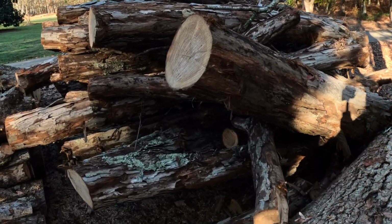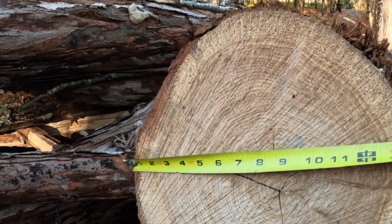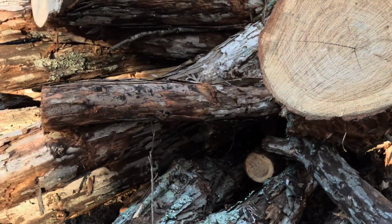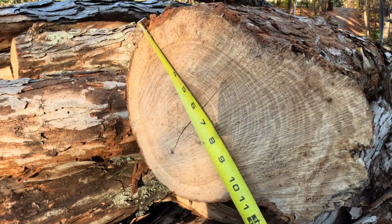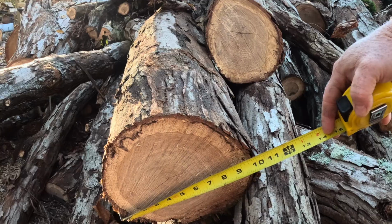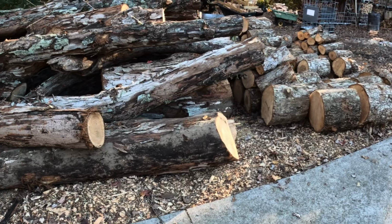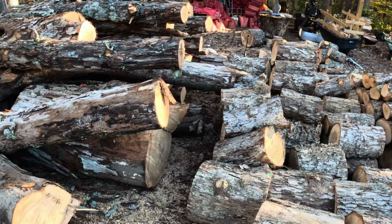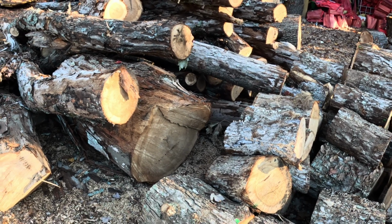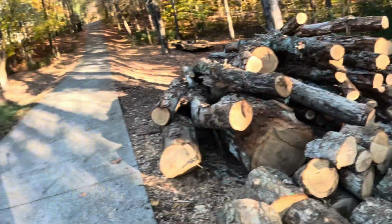All right, so a couple of these other ones. This is probably 12 or 13. Oh, this is actually 14. Yep, 14. 11. 10 inches. Just absolutely phenomenal for firewood. A lot of wood here. We got our work cut out for us. Another big guy right there. That one's probably every bit of 32, 34 inches. But yeah, very happy with that.